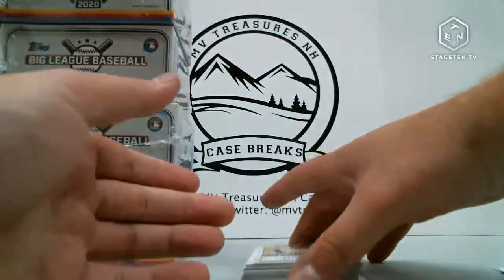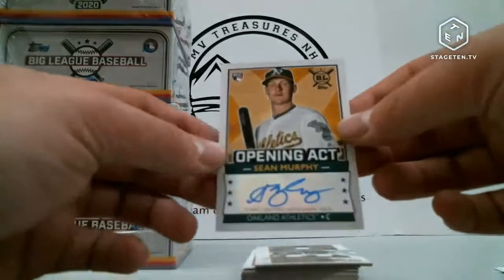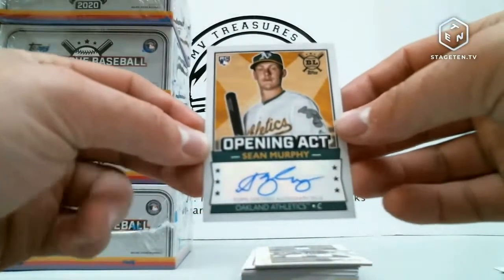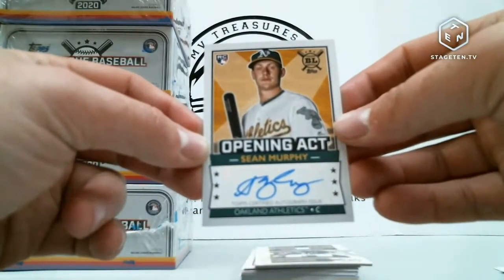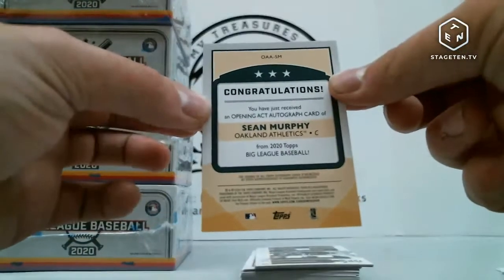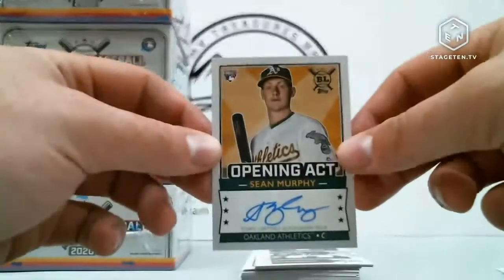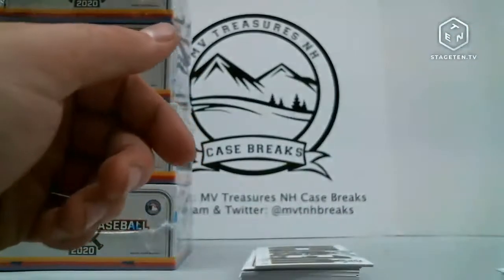Here's an autograph. Opening Act autograph, rookie going to the A's, Sean Murphy. Opening Act autograph card. There is our first autograph in box two.